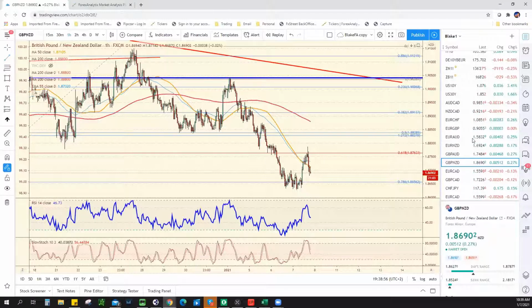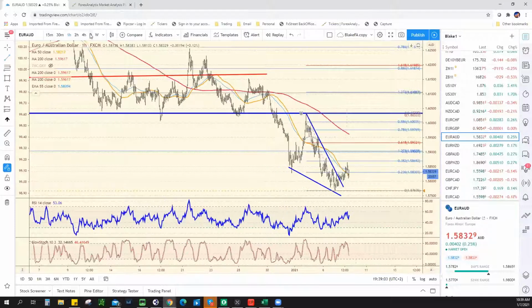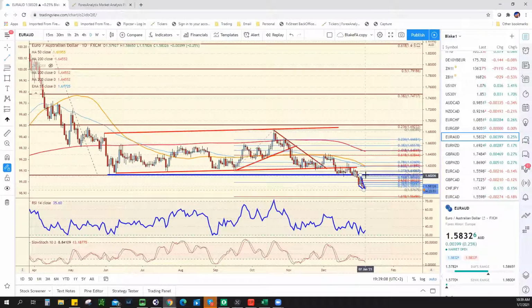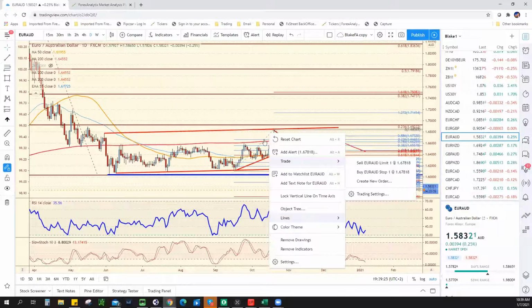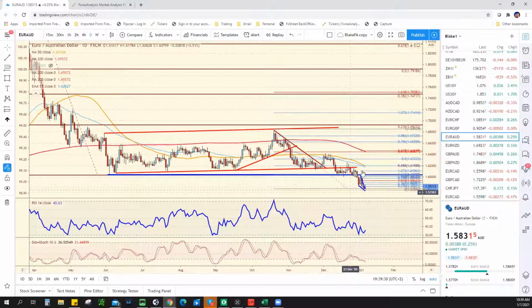Jason's asked, hey Blake, with the Euro Aussie, what's your target? Well, my target's like at 162, but we have to see 160, because if 160 breaks, what I'm going to do here is move my stops up to break even, and then adjust my target based on what's happening at that point. So let me remove this really quick. If we can reverse up here and get past this 38% retracement, that's going to take us above this 162 level.